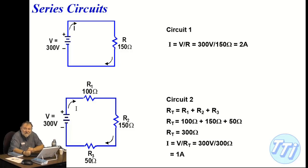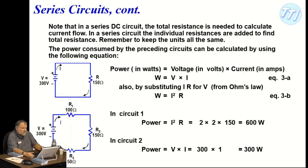Okay? Resistive circuits are the easiest, which is why people like to reduce things down as much as possible to the resistance. Questions? Now, in series circuits, you just plain add the resistance to get the total resistance. Okay? We've gone through these. They're pretty simple to do, right?